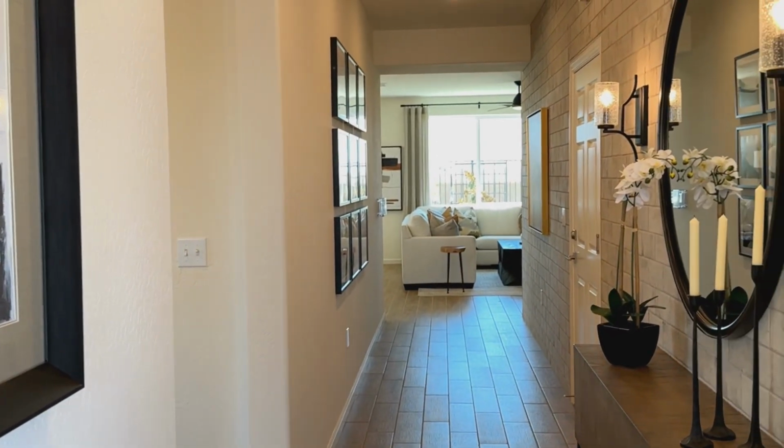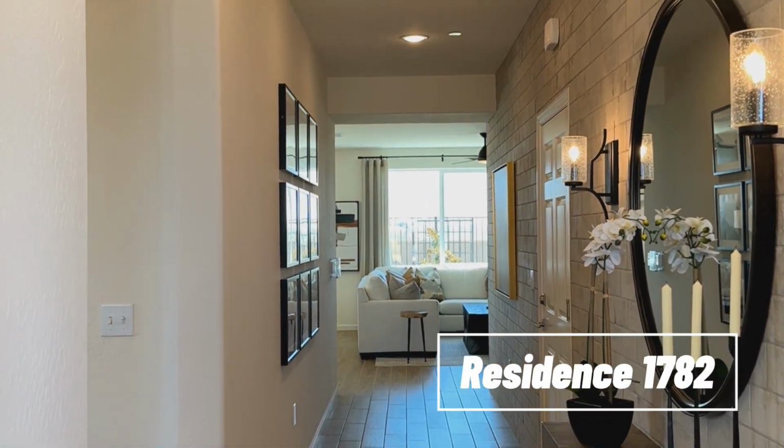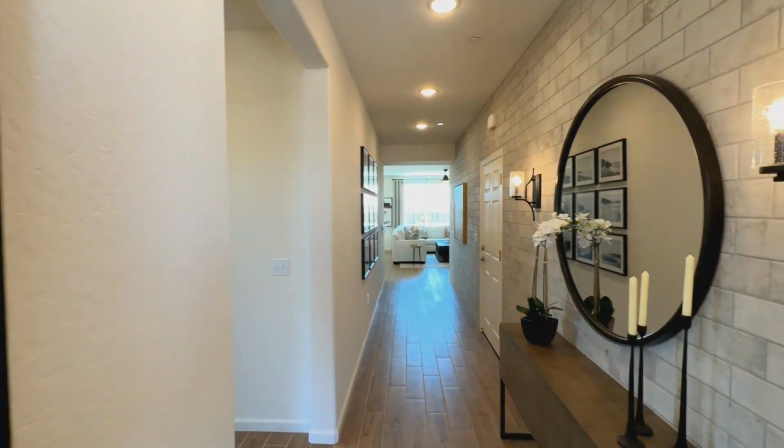It's a 1782 floor plan. It's a 3-bedroom house with a den. It's nice and spacious. Let's have a look. All right, so this one definitely has a grander entryway than the other ones for sure. It's really long, which is kind of cool.